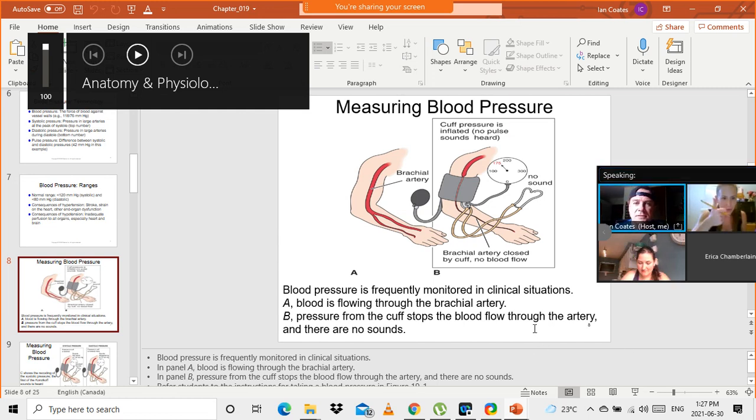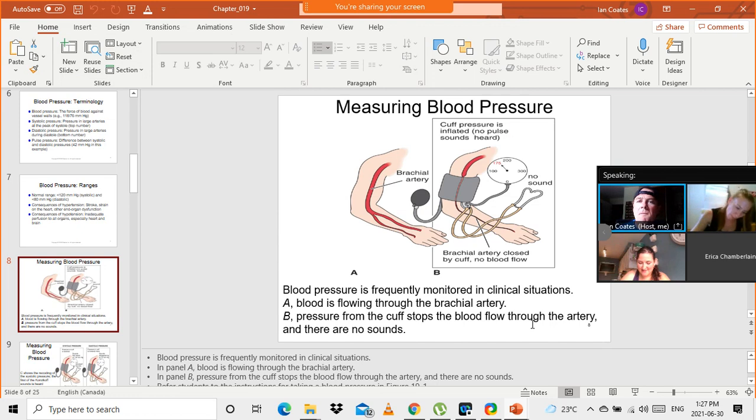So what we've got here now is your brachial artery, coming down your arm. And this is generally what they use to measure BP. Okay, so blood pressure is frequently monitored in clinical situations, as we all know. Slide A here is just a shot of the blood flowing through the brachial artery. And in picture B, the pressure from the cuff stops the blood flow in the artery. So you know what I mean? They inflate the cuff, right? And it stops the blood flow. So there's no blood down here, right?